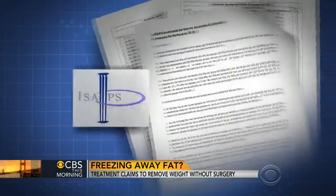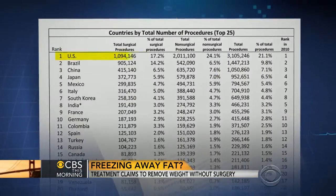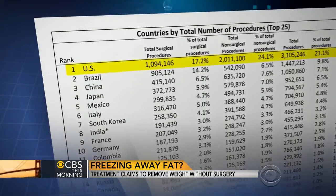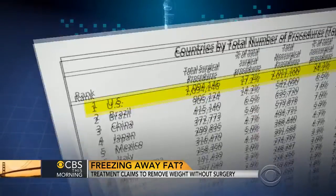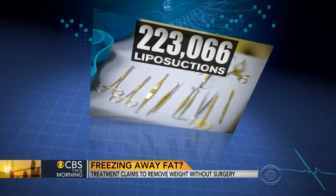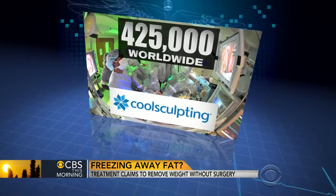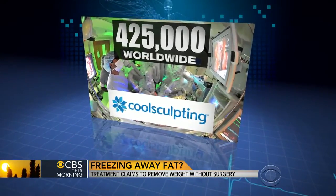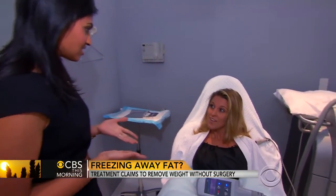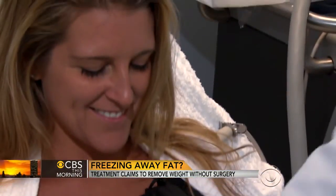The latest report by the International Society of Aesthetic Plastic Surgeons shows the U.S. is the leading country for surgical cosmetic procedures with more than 1 million performed every year. That includes about 110,000 tummy tucks and 220,000 liposuctions. Worldwide, 425,000 Coolsculpting treatments were performed last year alone. What are your hopes after this? But it'll be able to be a little 4-pack this year and not just a 2-pack. Allerton says she was drawn to the procedure because it's so minimal she can teach a yoga class later today.